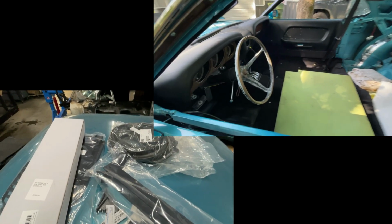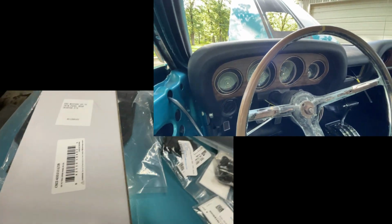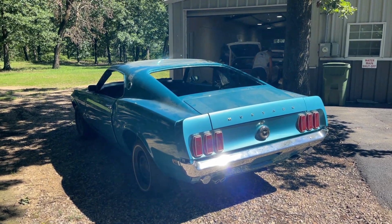So by the middle of May, still a lot of parts to put on this car, and I haven't even mentioned the seats yet. But got it here as it was being driven around the front drive of the shop, and I hope you enjoy it.